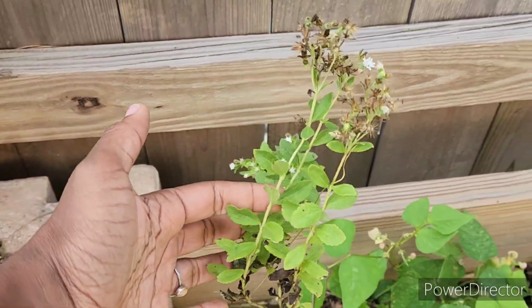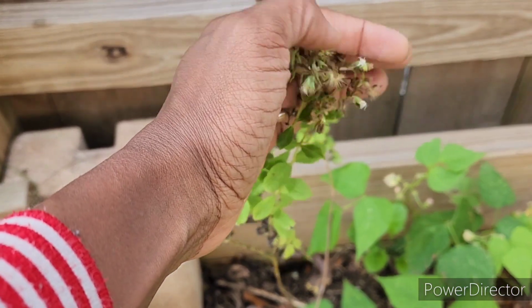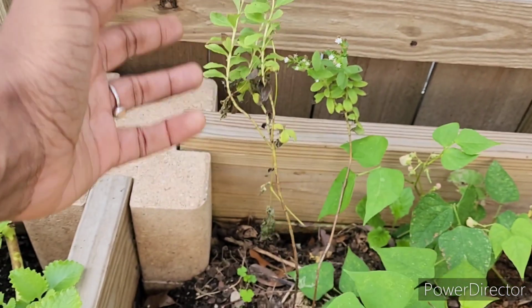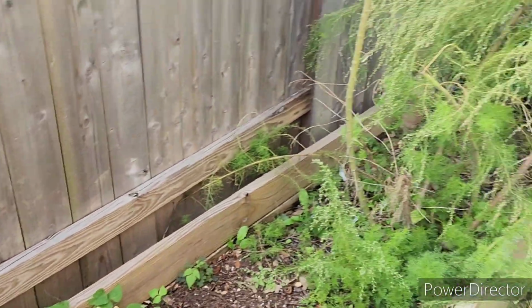This is stevia. This is one that Auntie gave us, and it's going to seed, and I'm wanting the seeds to just fall in here. Can y'all see that? I want the seeds to fall in here. I want more stevia. My kids love stevia. I don't want the stevia to die.